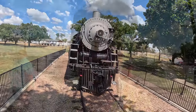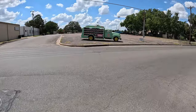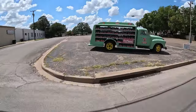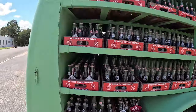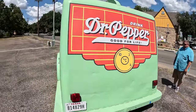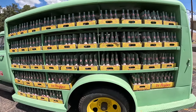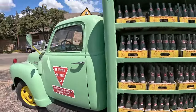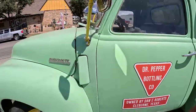Thanks to Google, we're gonna go see some more model trains. But first, I'm gonna go look at the old Dr Pepper truck. Them was the days right there. 10, 2, and 4. Good for life. Owned by Danny Roberts of Cleburne, Texas. Now that's a cool old truck right there.